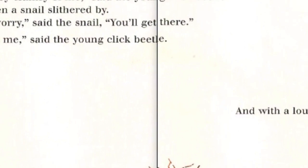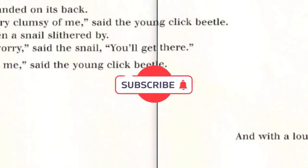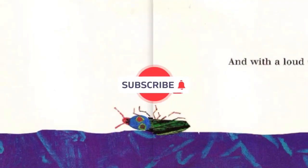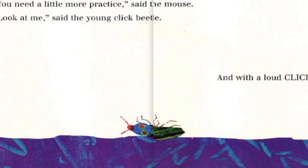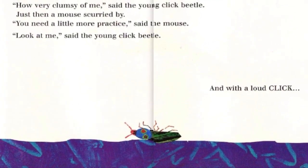"Don't worry," said the snail. "You'll get there." "Look at me," said the young click beetle, and with a loud kick, it flipped through the air, but it landed on its back. "How very clumsy of me," said the young click beetle. Then a mouse scurried by. "You need a little more practice," said the mouse.